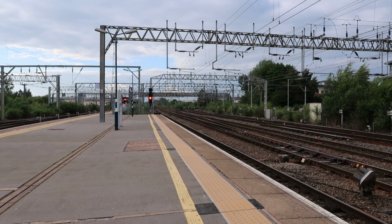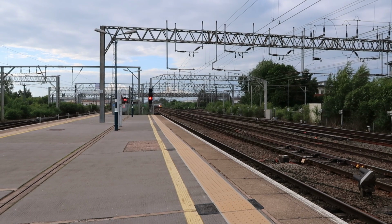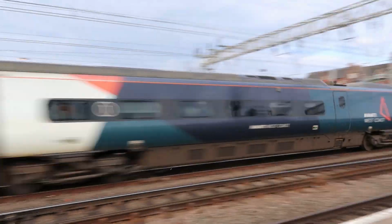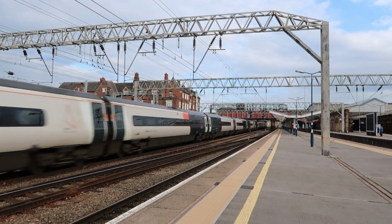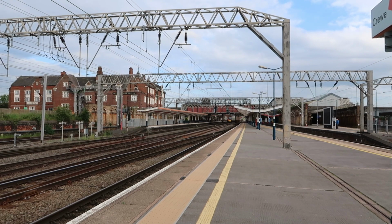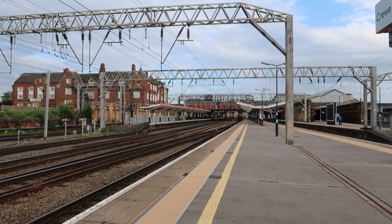Now arriving is Class 390 Avanti West Coast coming from Preston to London Euston. Here it is now. A 390 flies by towards London Euston, so we'll see you for when the 66 comes, which is right now, so we'll see you when it comes to a stop.